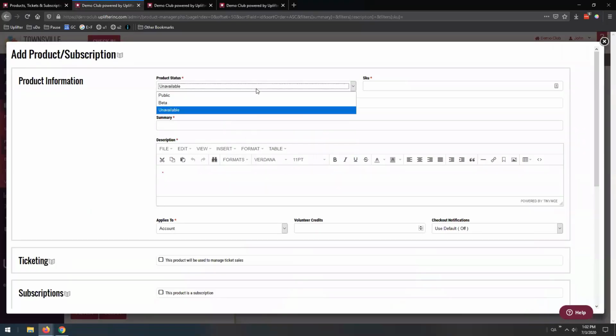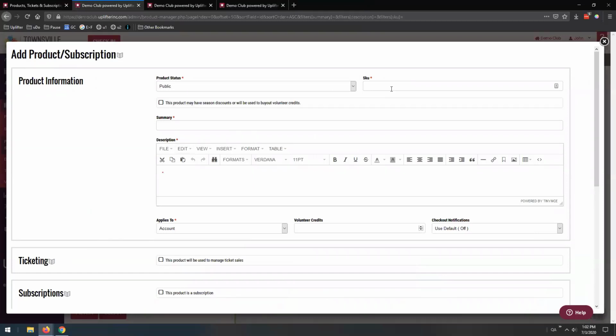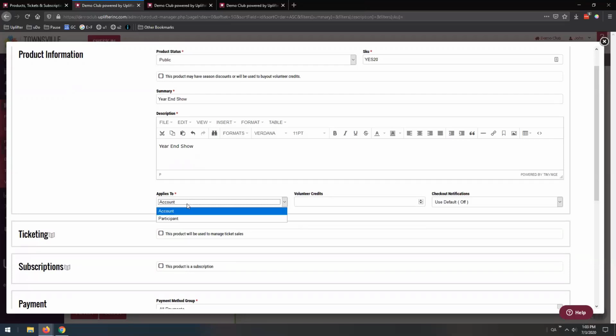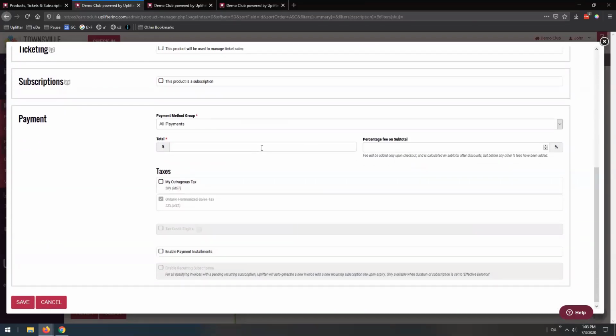Now, within this section here, you'll want to fill in the product information section with the information that you want. Today we're going to be creating a year-end show for our example purposes. You'll want to use more descriptive information than what I'm doing right here, but as you build this information in, you'll want to make sure that this is accurate for your particular use case, especially with the applies to for something like a year-end show. We're going to select by account because we don't want people to create participant profiles when they purchase this ticket. We're going to scroll down to the bottom and fill in the payment information as well.